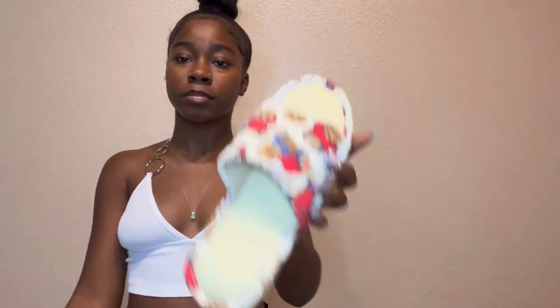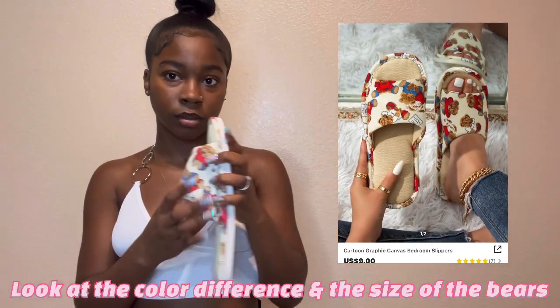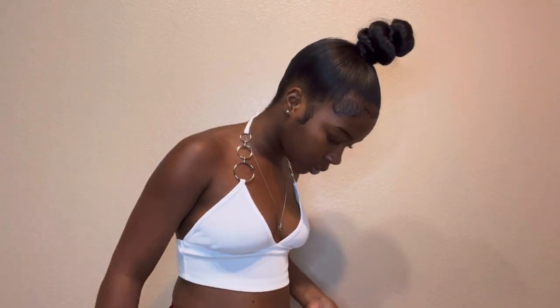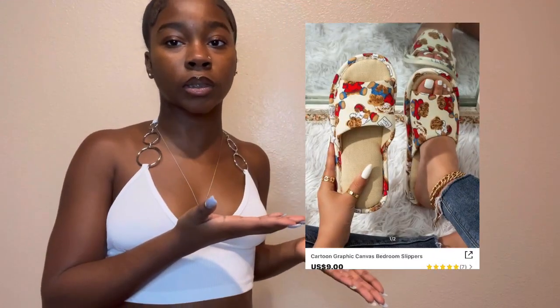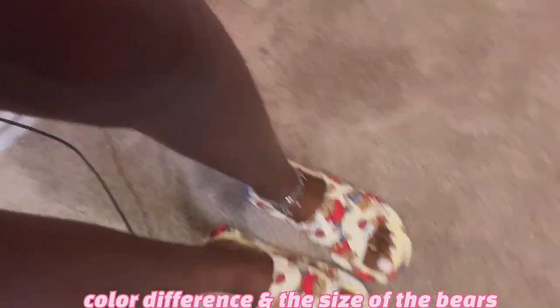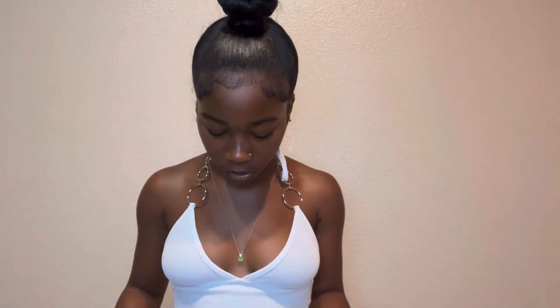Y'all, and then they don't even look like the picture. Why did they do me like this? They too big. They not getting what they're supposed to get. This is what they're supposed to look like. They don't look like that. I'm finna get my money back. I wonder, can you even get your money back on Shein? But I want my money back for these.